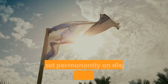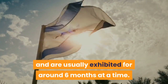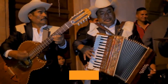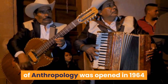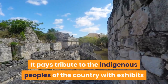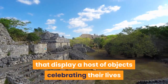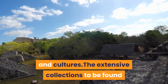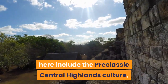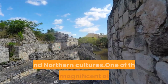The scrolls are not permanently on display due to their fragile state and are usually exhibited for around 6 months at a time. 2. Piedra del Sol. The National Museum of Anthropology was opened in 1964 and is the largest museum in Mexico. It pays tribute to the indigenous peoples of the country with exhibits that display a host of objects celebrating their lives and cultures. The extensive collections to be found here include the pre-classic Central Highlands culture, the cultures of Oaxaca, the Mayan culture, as well as Western and Northern cultures.